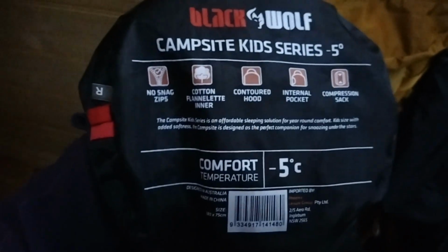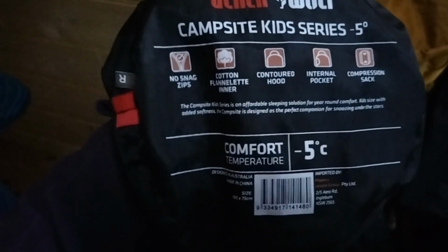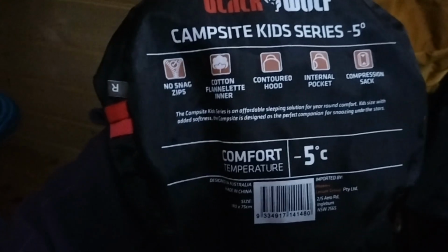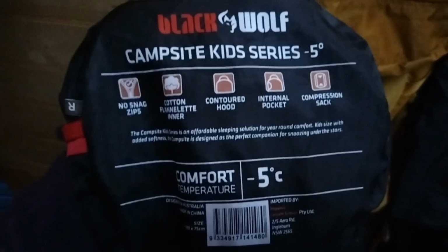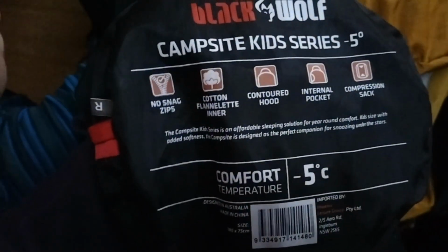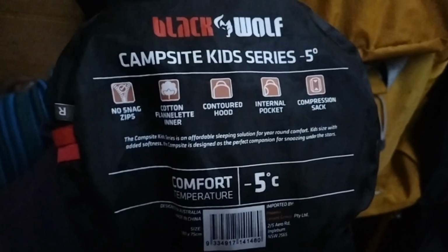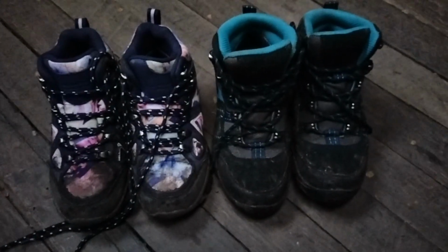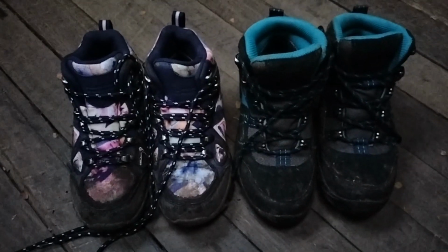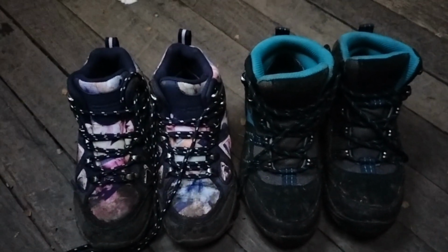And for their sleeping bags, they've both got a Black Wolf Campsite Kids Series -5 degrees. These are pretty good bags. Again, we would like a warmer bag and probably a lighter one, but for starting out, this is a good option. And the girls wear Mountain Warehouse boots. They're waterproof and they've got pretty good grip on the soles, so we really like these.